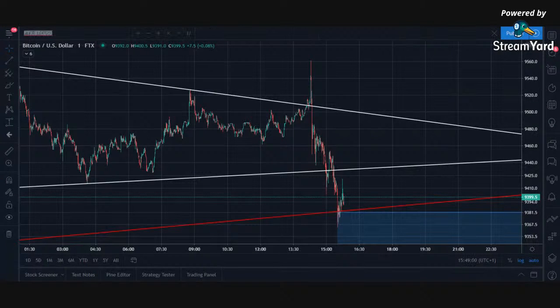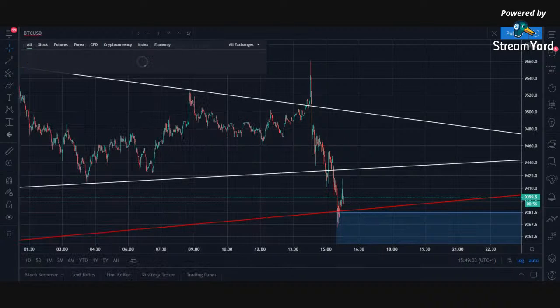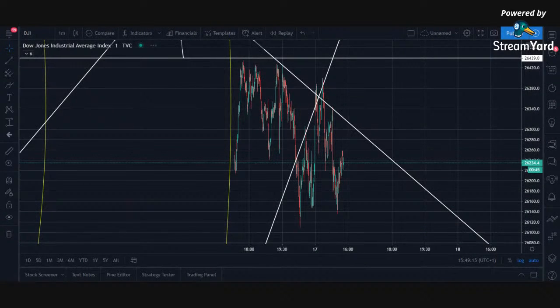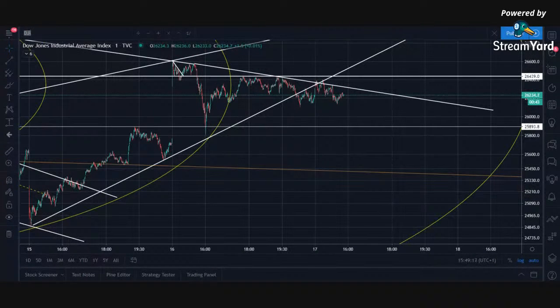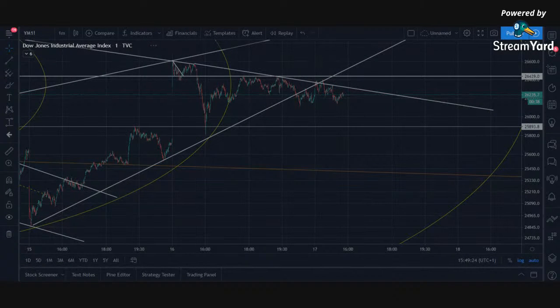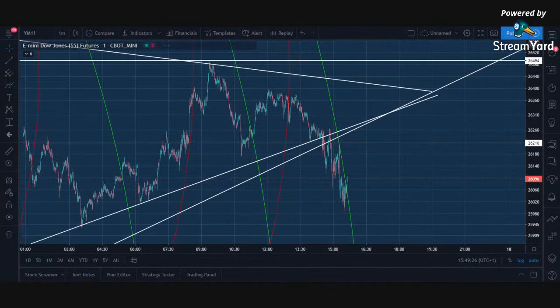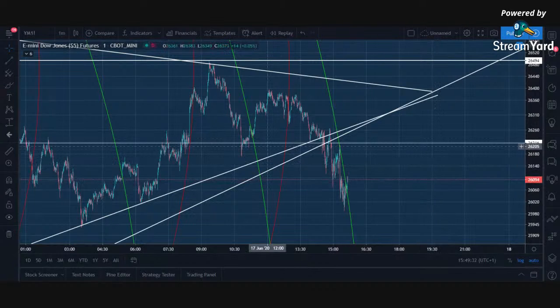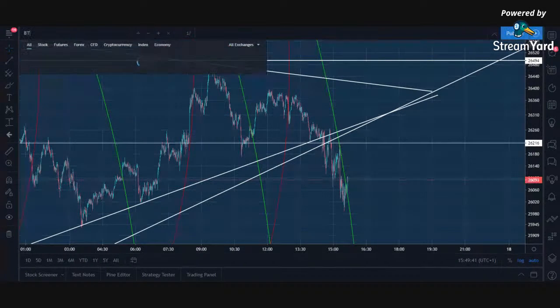Looks like it's starting to recover a little bit. Let's see if it can actually go. Let me see once again what the futures are doing. The Dow Jones is still unchanged. 181. Well, looks like the futures are recovering a little bit as well. Looks like BTC is following the futures market, so it's recovering a little bit. Let's see how far it actually goes.